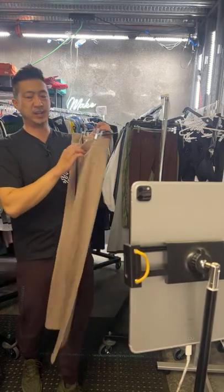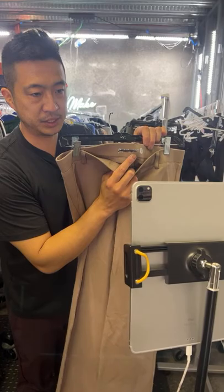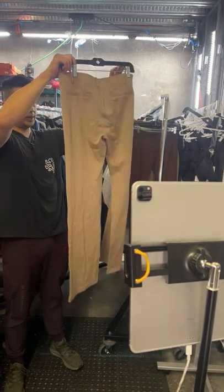Beta brand, size large, then we'll go over the question. Thank you. Beta brand size large, this is from a sample sale, so the beta brand has been crossed out. But this I would still ask $60 for on eBay. It's a great boot cut.